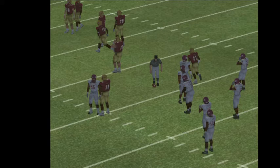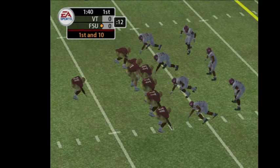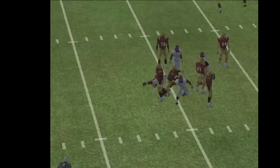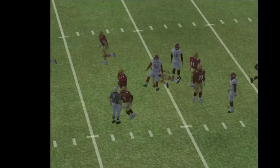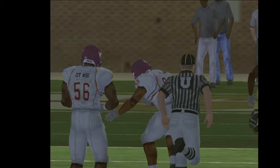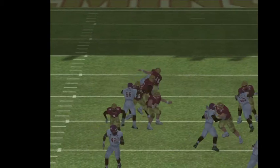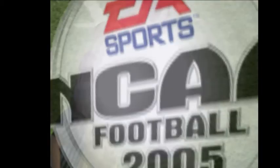Line up in an I formation. Play action, here they come. So there's just not enough people to block. And when there ain't enough, you're going to get near. Second and long coming up here. And this is the fifth play of the current drive.